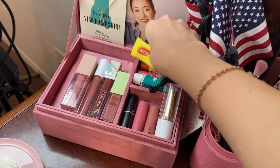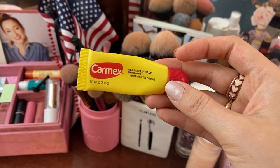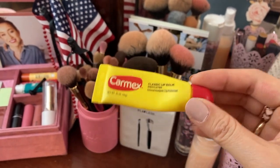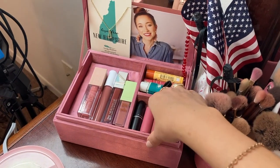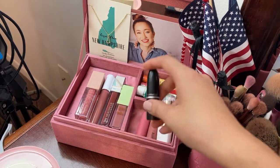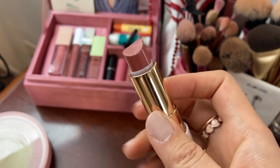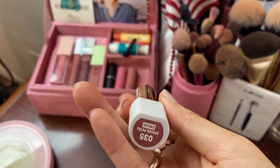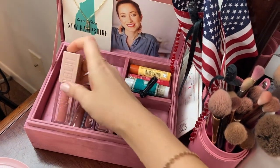I do use this on the daily. I usually wear this right before I'm doing my makeup or as I'm doing my makeup, so that way it softens my lips up and prepares them for whatever I plan to do with them at the end of the look. And I can't really decide. I want to either pull in this lipstick in Velvet Teddy, or I want to pull in this one. It's definitely an everyday lipstick that I like to use a lot, and I think I'll probably just go ahead and pull this in. And then I'm going to also pull in this gloss.